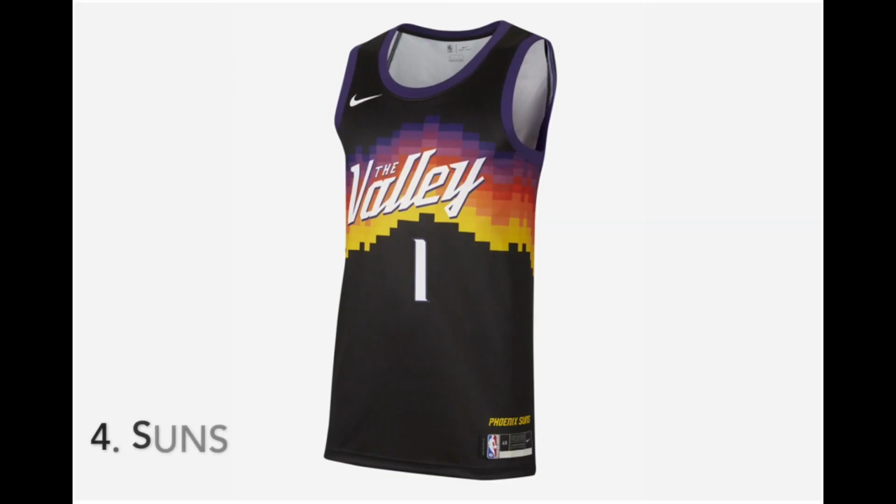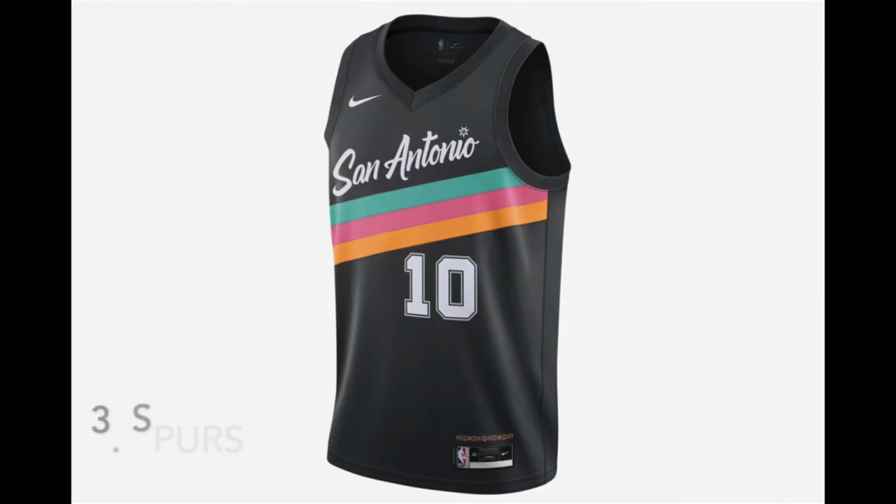The pixelated design looks really cool and the color scheme's amazing. The black jersey also looks awesome. Good job, Phoenix. The Spurs finally gave the fans what they wanted. The cursive wordmark looks awesome and the striping of the Fiesta design looks awesome.